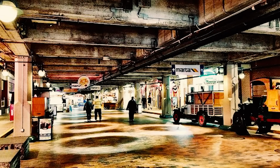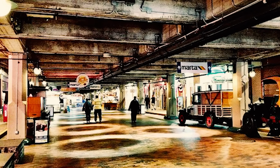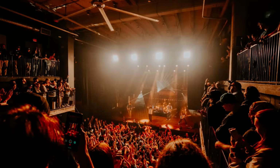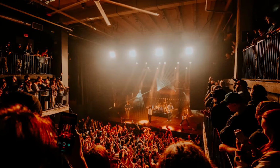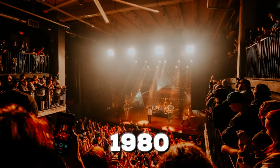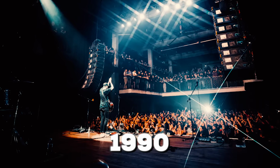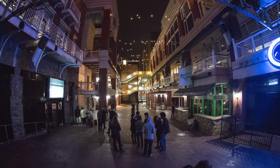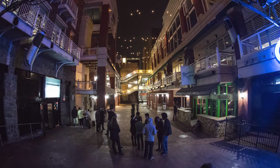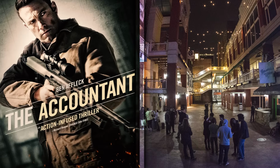One of its most notable attractions is the historic Kenny's Alley, a collection of nightclubs and bars that became a popular nightlife destination in the 1980s and 1990s. It served as a filming location for movies and TV shows, including scenes in the 2016 film The Accountant.